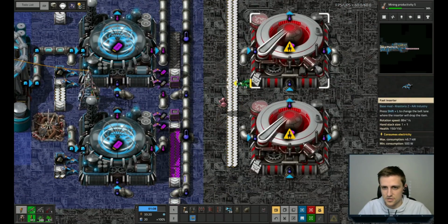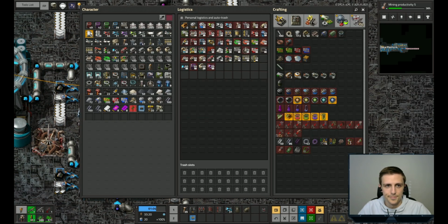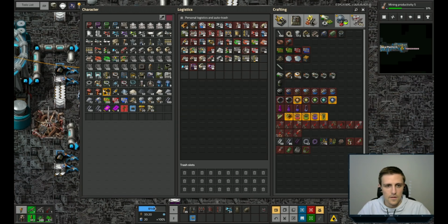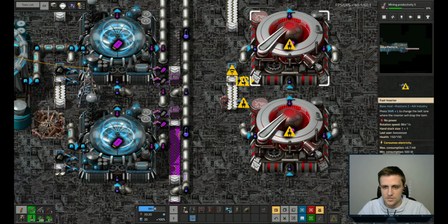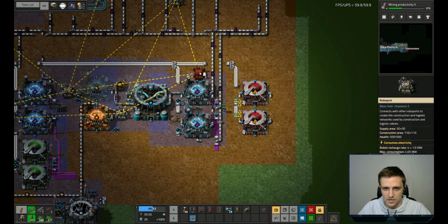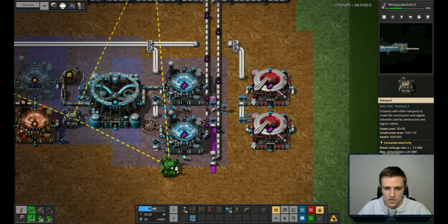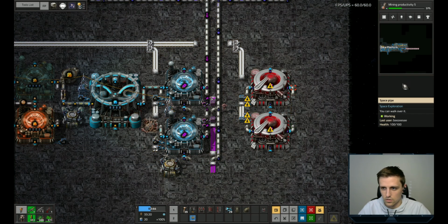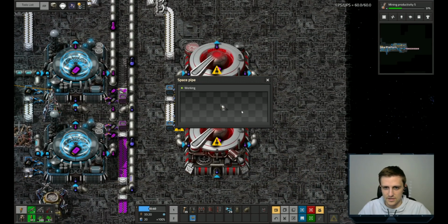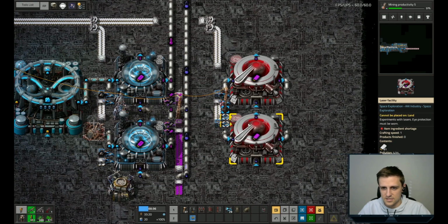So we need fast inserters here and here. Let's back this up. We'll do another underground here. Let's get rid of these. Then we need requesters, of course. We also need to pull this over here. Actually, that is going to be in the way, I think, of the cool thermofluid line. That's going to be in the way. All right, let's hook this up.